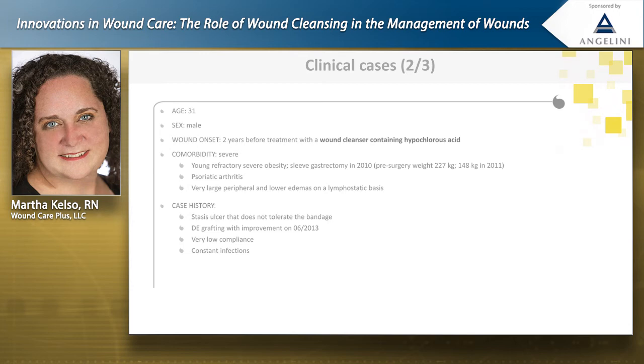Clinical case study number 2, we have a gentleman that's 31 years of age. 2 years before treatment with a wound cleanser containing hypochlorous acid was when this wound was developed. He has severe comorbidities, including young refractory severe obesity. He's had a sleeve gastrectomy in 2010. Pre-surgery weight was 227 kilograms, 148 kilograms after surgery in 2011. He has psoriatic arthritis, and a very large peripheral lower limb edema on a lymphostatic basis.